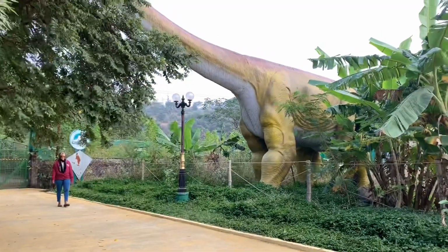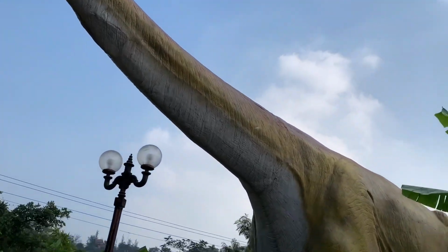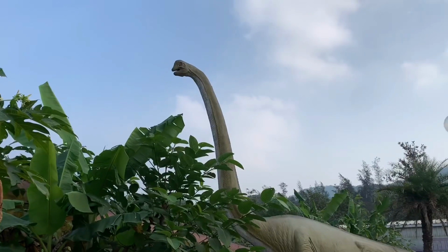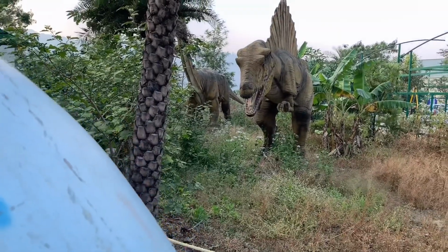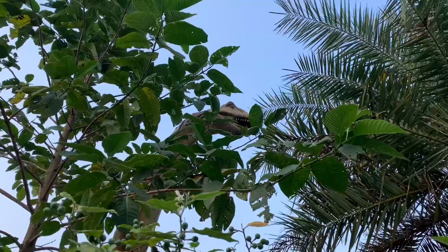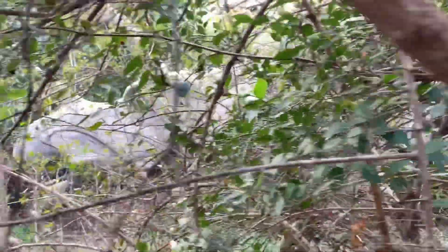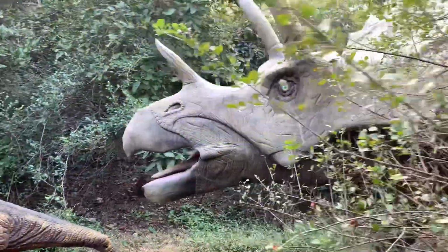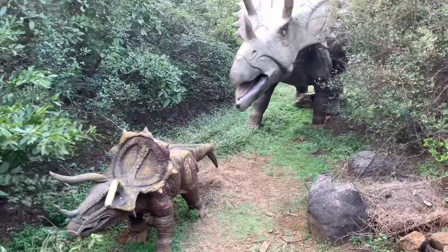You can compare the size of a human to this dinosaur. They are so lifelike, aren't they? The best part of this park is to see all these dinosaurs moving and also giving out their roars. These micro movements of eyes, limbs, mouth, these are all done with the help of a sensor. I'm sure it would have been a majestic sight when these animals walked on our planet.